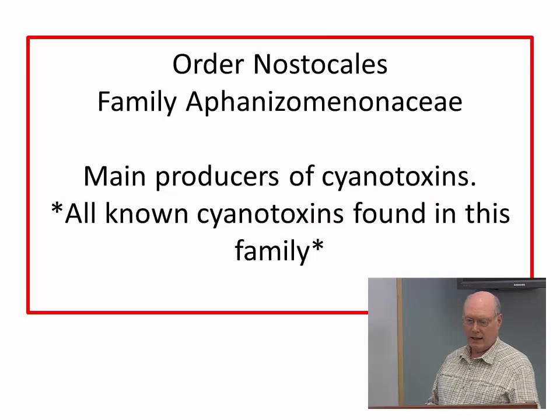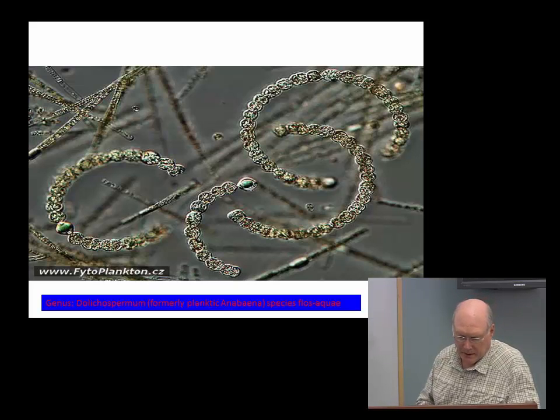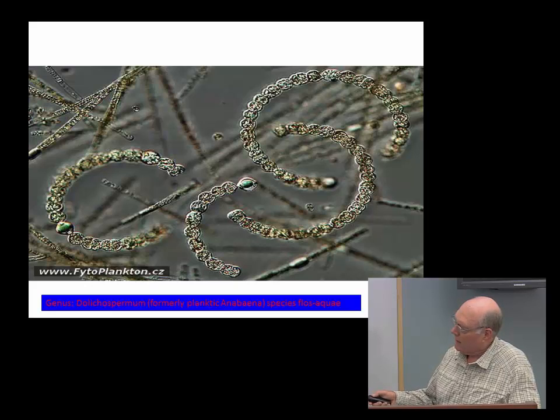Secondly, the order Nostocales, family Aphanizomenonaceae. These are the main producers of cyanotoxins. All known cyanotoxins are found in this family. Dolichospermum, or Anabaena, a couple of different ones here. There's semi-coiled ones and the straight chain one. This is Dolichospermum, formerly Anabaena. Species flos-aquae is this one, and this one is a different species, planctonica.